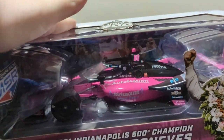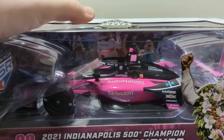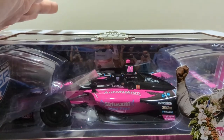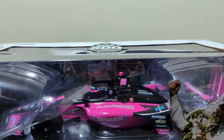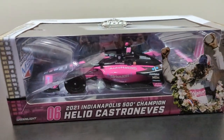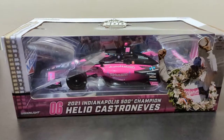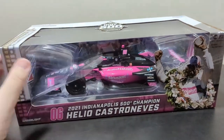The IndyCar diecast, believe it or not, right now, retail at $60. These 1/18th scale cars, which is cheaper than a 1/24th scale next gen NASCAR diecast. So, something to consider if you're like me and you are very careful with your money, that with these cars, you get an amazing amount of quality for the price.